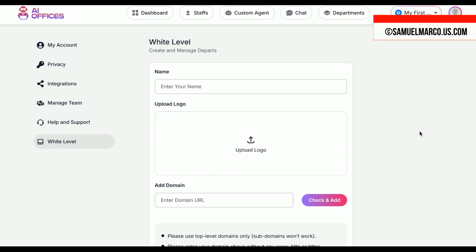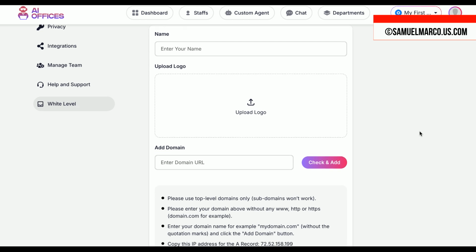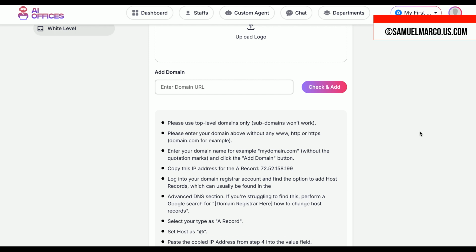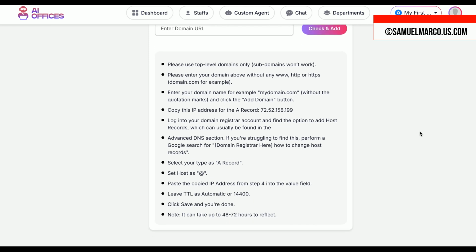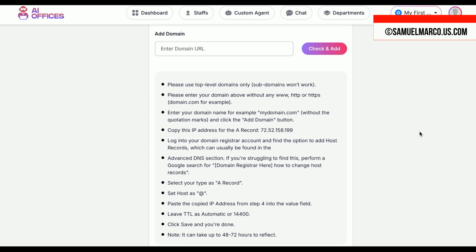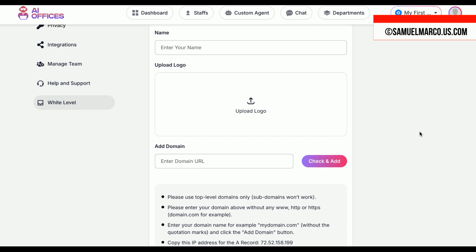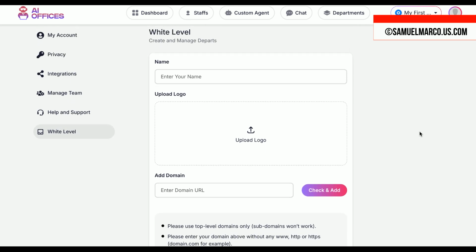With AIOffices, you can easily create and manage your white label HR agency. Start by entering your agency's name and uploading your logo to establish your brand identity. Next, add your domain URL. Just make sure to use a top-level domain without any prefixes. This customization allows you to present a professional front to your clients, enhancing your brand's credibility while providing AI-powered HR services.